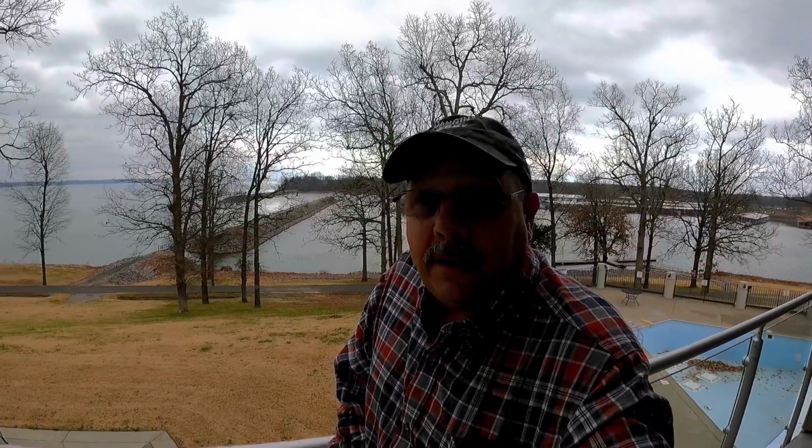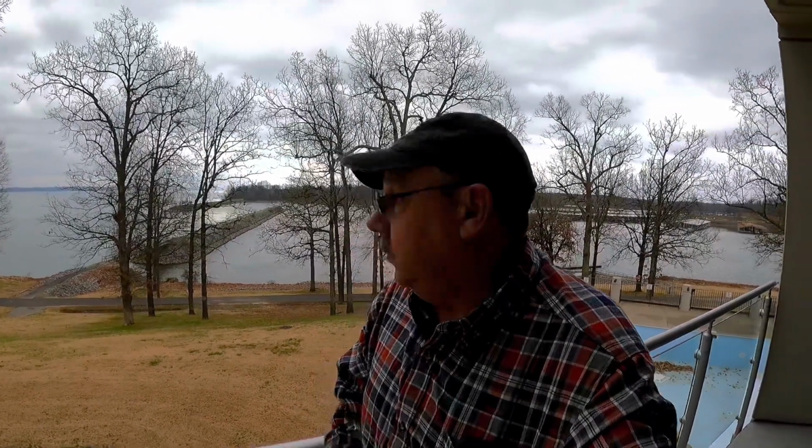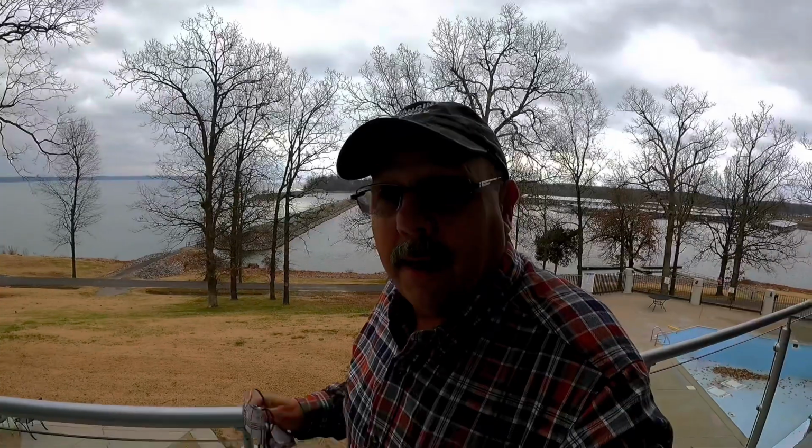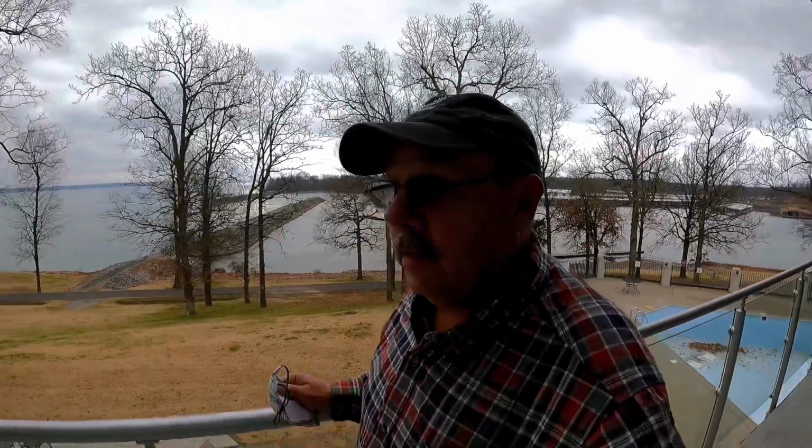Hey, we made our way over to the lodge, and they got this really cool balcony on the lodge. You can see there is the inlet to the marina, and the really cool thing here is they have a lot of eagles, so we're able to see some eagles while we're here. Not sure that I got it captured good on camera, but I'll try to show you at the end of this clip. Yeah, it's a lot of fun.